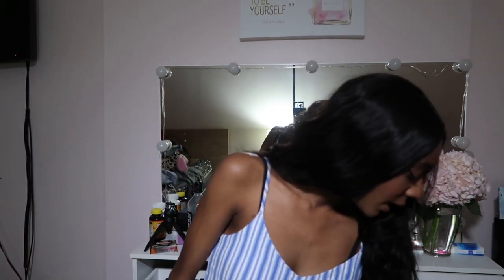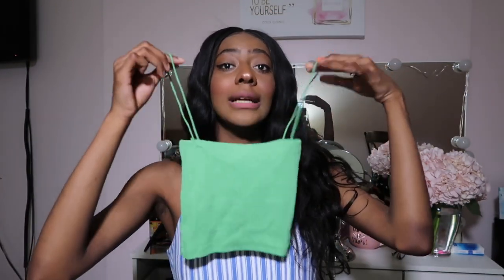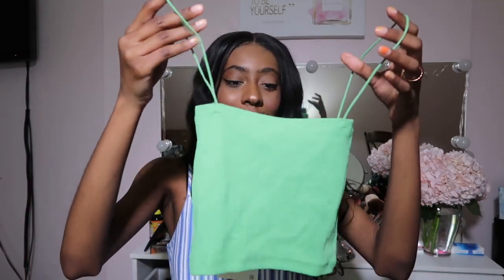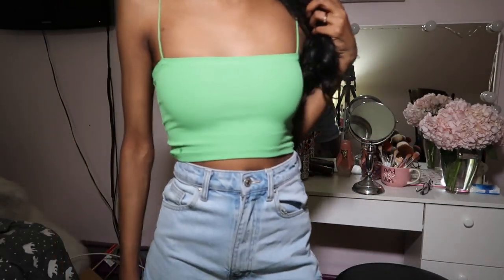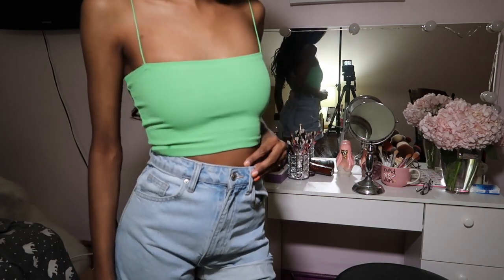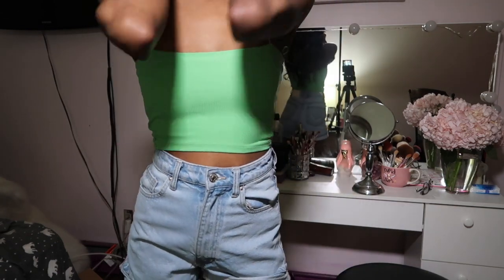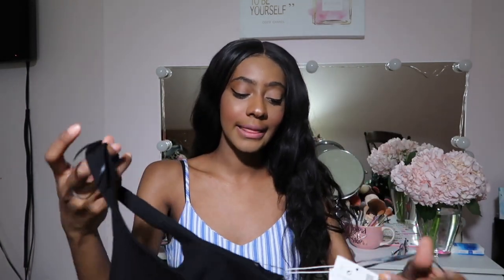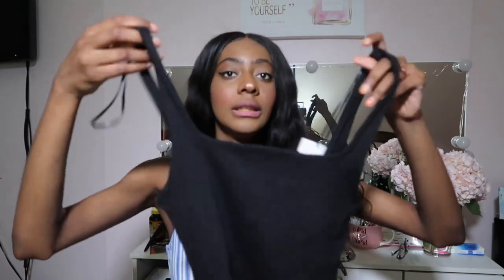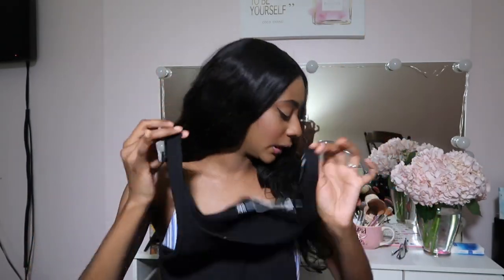It's too small. I got this top in green. This top is so, so cute. Look how tiny this looks, but it's so cute, guys. But also from Zara, I got this black tank top. Just look at that. It fits really nice, as you guys can see. And this was $10, so pretty good.